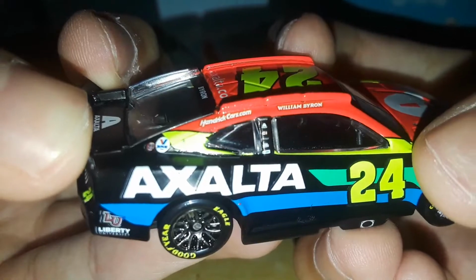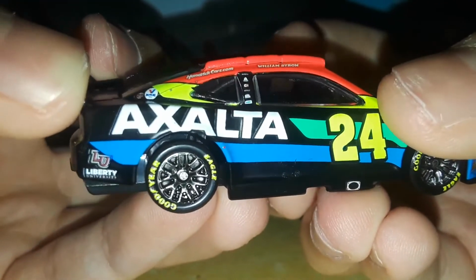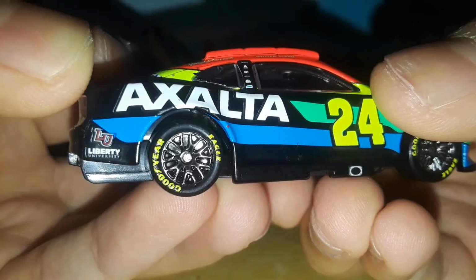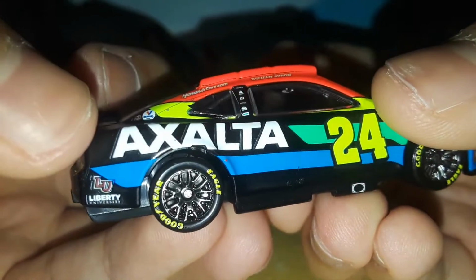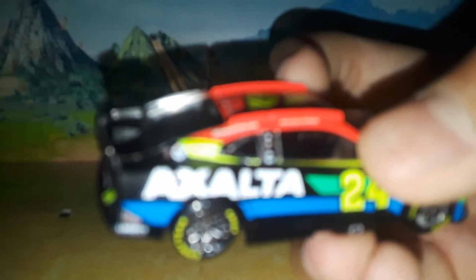And Freightliner, Axalta, Cincinnati, and what's that other one? I can't really see that well. Once again, I'm having trouble reading these things. Oh my god. See, Acronis, Axalta, Cincinnati, that looks like a HendrickCars.com, I think that is. Mac Tools and Siemens. And then there's another HendrickCars.com over the rear quarter window right there.